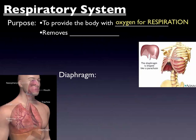Raise your hand and tell me, which organelle in our cells requires this oxygen? Shane? Mitochondria. The mitochondria are what actually need this oxygen. Because what takes place in the mitochondria? What process?